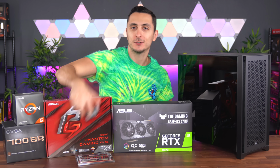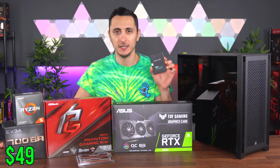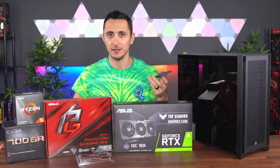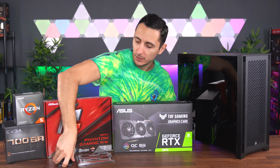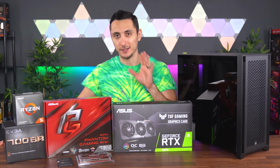For storage, I was able to squeeze in a 512GB SSD from Team Group. Storage is obviously optional and subjective, so you guys can add as much storage as you want. But for this build, 512GB is a great starting point.